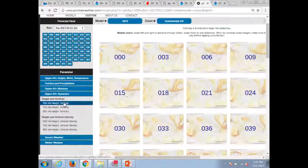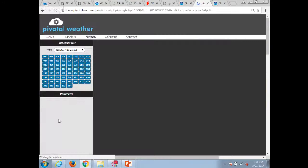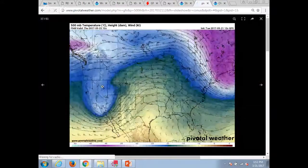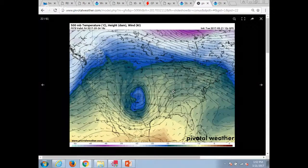We can also look at some of the 500 millibar heights. Actually, let's go ahead and look at 500 millibar heights and winds once again. We'll be able to see again this broad mid-level trough, upper-level trough that's going to be coming through. Let's see if it loads up here, and you can see again on the eastern flank of this trough, you have a lot of divergence, which is going to allow a lot of these storms to generate. I think there could be some semblance of a tornado risk.